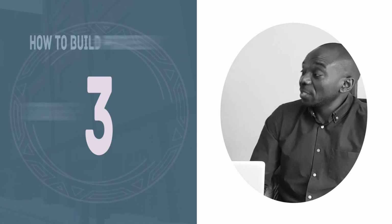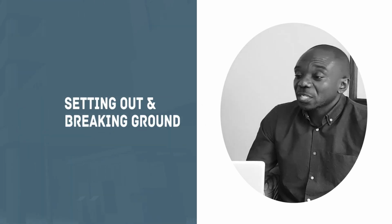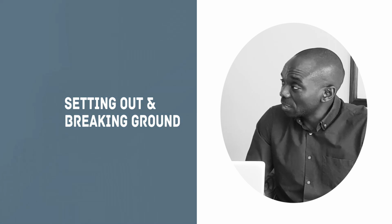Stage 3 would be the setting out. This is where the contractor will mark out on the ground where the building or buildings will stand.